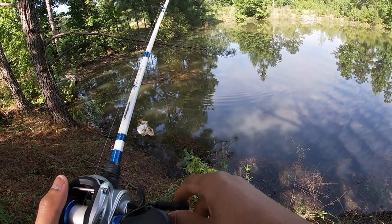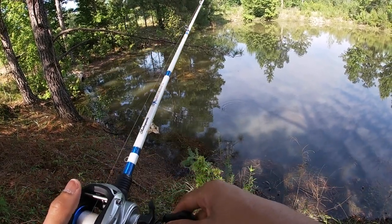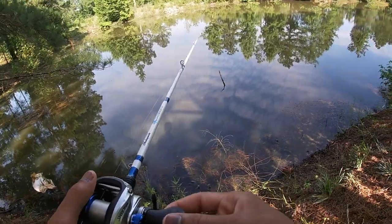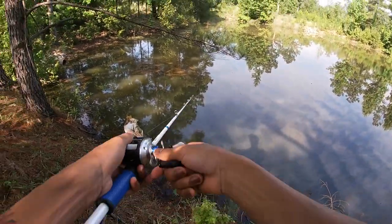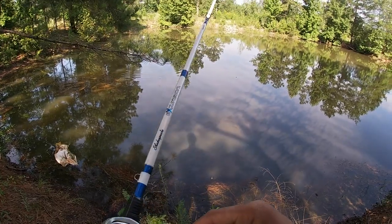Another thing I like to do, I like to pitch close to the shores because these bass are kind of bedding in these ponds. So I like to try to fish shallows, kind of pitch it out there next to grass and anything that's different in the water, you want to throw on that.